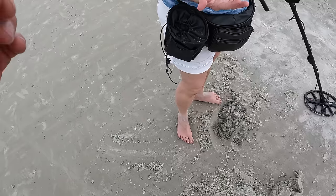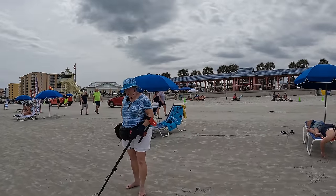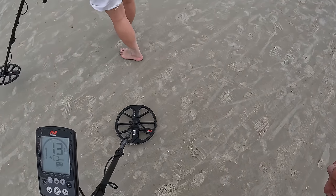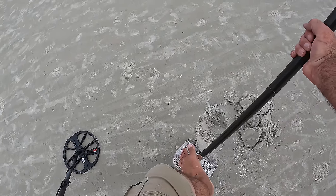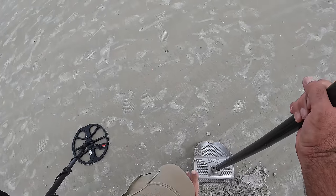What year is that? I didn't see the year. You have something here? It's a 13. 13 right there. Not very far down, so. Okay. About 3 notches right there. Oh, I think I hit it. There it is. Smacked it out.